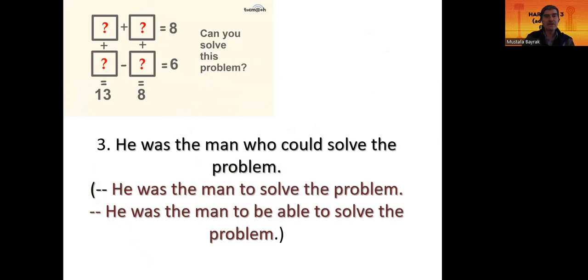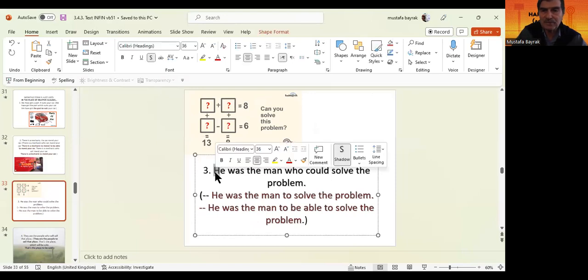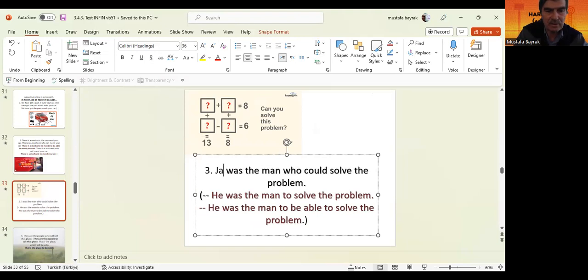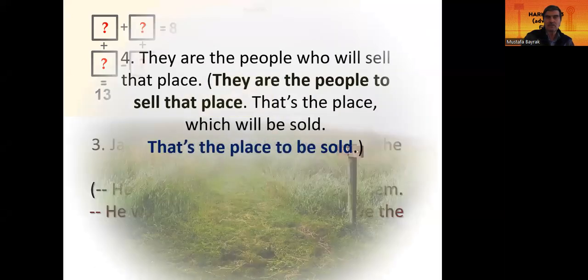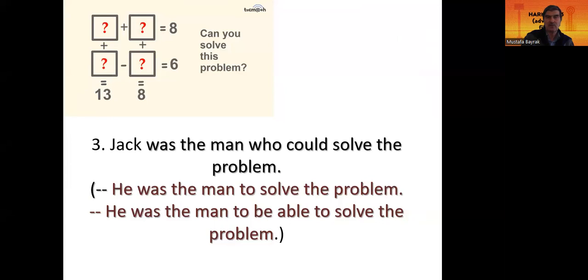Okay. Three, he was the man. Let's write a proper name, Jack, for example. Jack was the man who could solve the problem. He was the man who solved the problem. Okay, Jack was the man who could solve the problem. Relative clause, Jack was the man to solve the problem. Or Jack was the man to be able to solve the problem. I think it must be an image. It is very good. Maybe I can develop it into an image.